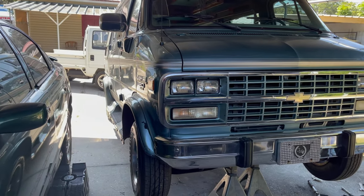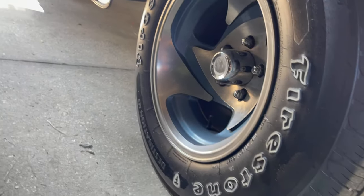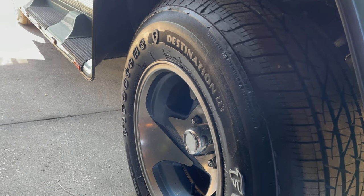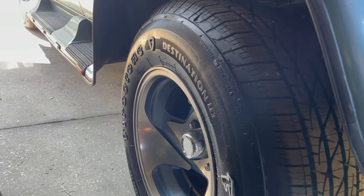The tires on here were extremely old, so I went ahead and changed those out and got some really nice Firestone Destination tires. These are the stock sizes. The tires that we pulled off looked brand new, but they were 21 years old, so they needed to come off. They were from 2000. And so I decided I was gonna swap them out for these Firestones. And I love them. I think they're great tires.